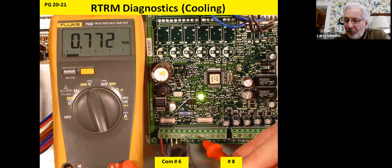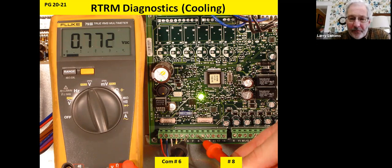All right. We also have cooling diagnostics that are available. And again, before you reset the power, take a look at these diagnostics and it will point you in a direction, at least give you some idea what you're looking for. So if it's a cooling call and I go to terminal 6 and 8, in this case for cooling diagnostics, it will tell you what's going on. So if I have less than 1 volt DC, I have no call for cooling at that point, okay?